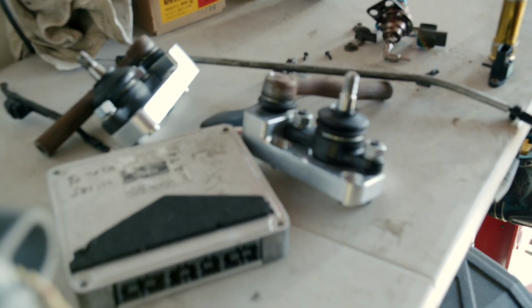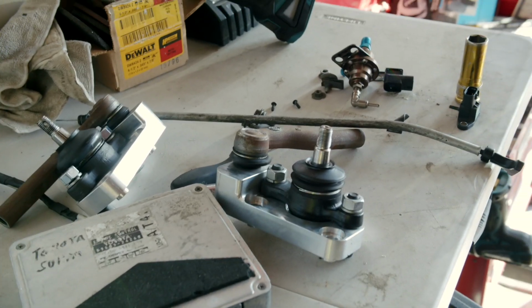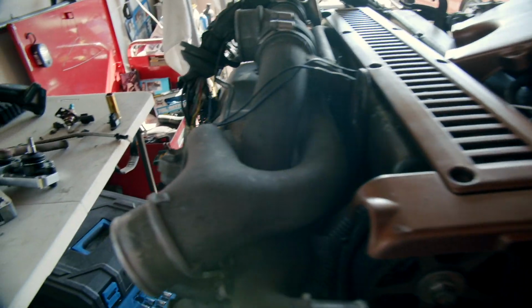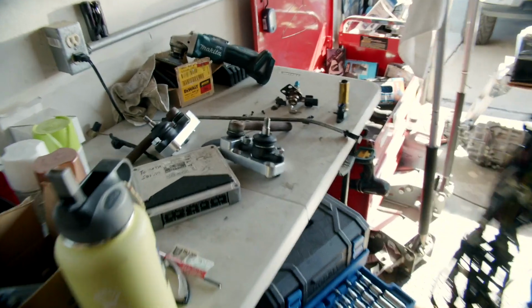Well, let's get into the 1JZ since that's what I'm doing right now. What am I doing, dude? Look at this. I bought an angle kit, man. I've been stacking parts here and there, okay? This is what's been going on. I know I've been busy, but I've just been building up a plethora of parts for the 1JZ in the IS. So, full-on angle kit.